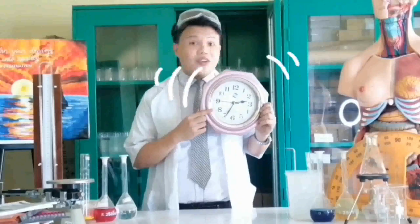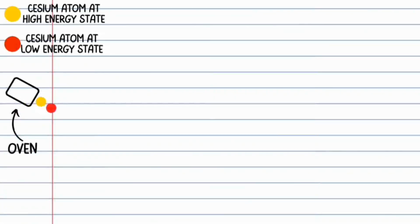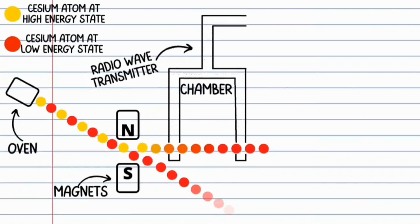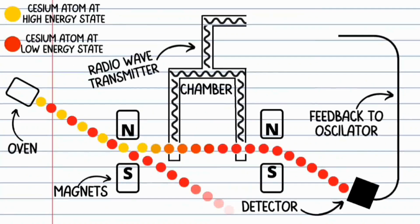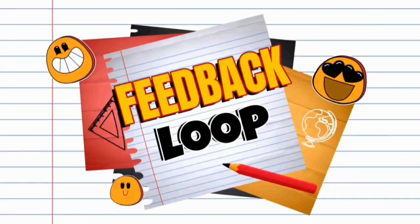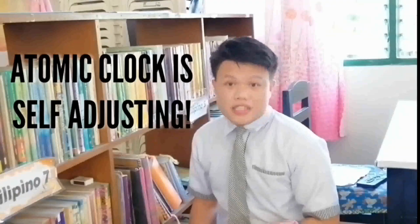That's where the atomic part of the atomic clock comes into play. We use a cesium atom to control those nudges very accurately. Every time the quartz oscillations slow down, another jolt of electricity is sent to the oscillator, altering the frequency so it's just right to make the cesium atoms back in line again. Meaning, the higher the frequency, the more precise our timekeeping. This kind of method is what we call a feedback loop, meaning that the atomic clock is self-adjusting.